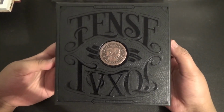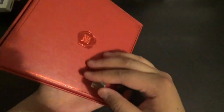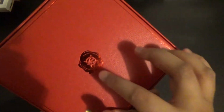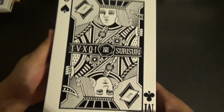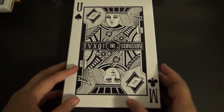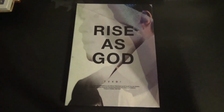Okay, and then we have the 7th album, Tense. I'm not going to show the back anymore, I think. And then the red version. Well, I guess I will, because I really like that kind of wax mark. Okay, and then we have the repackage, Spellbound. Their latest thing before going off to the army. This is a special album.